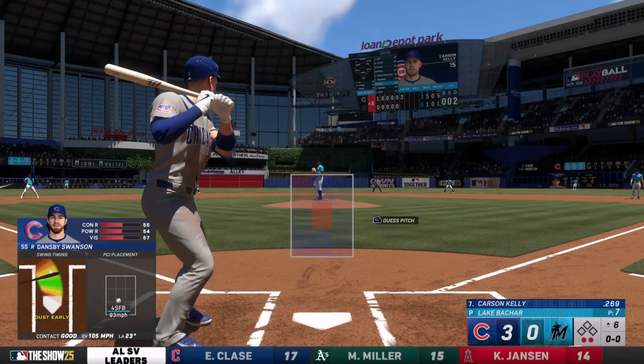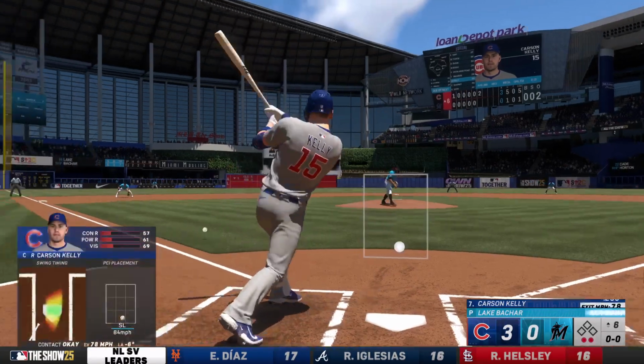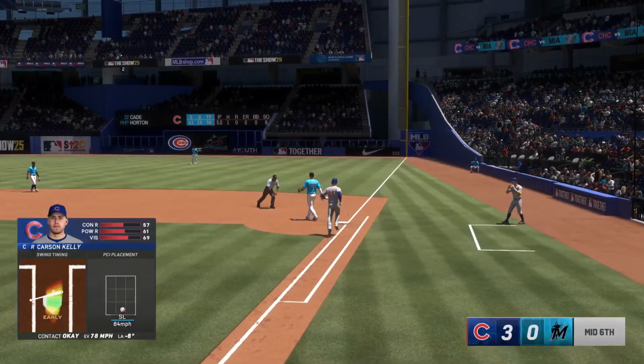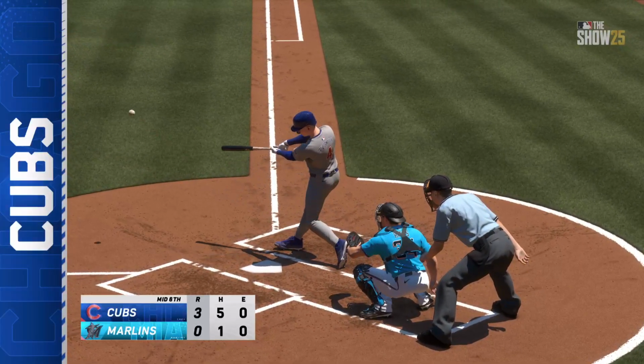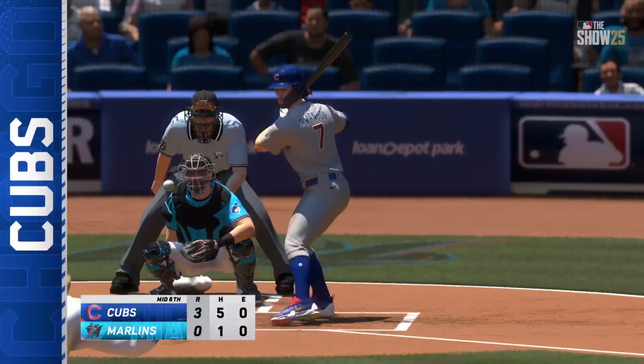Carson Kelly, the next Cub to hit. To third. Tosses to first. 3rd out. But 2 round trippers in this inning. The long ball was working. It's now 3-0. Back after this on the show.